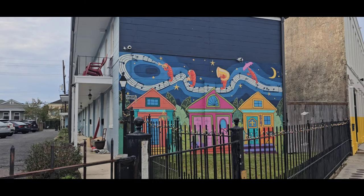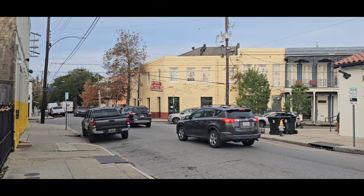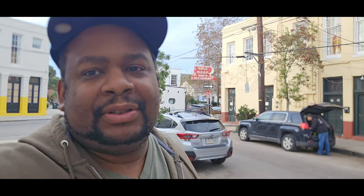That little dive bar on the way back is pretty cool, but I'm gonna take advantage of the sunlight while I got it. Walk down Magazine Street, you'll notice there's always tons of little bars and restaurants, antique shops.